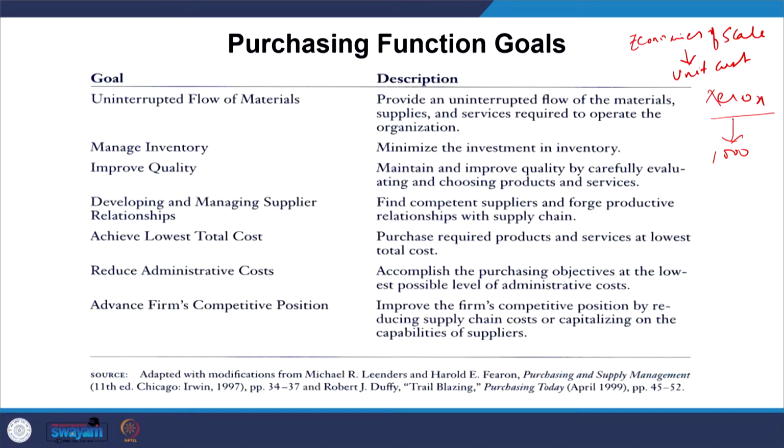The next point is, the purchasing function is to achieve the lowest total cost. Now, this is something we all know because when the word purchasing comes to our mind, the first thing that comes to our mind is to buy at the lowest price or less cost, right. But here we are not talking about list price. Please remember, when you talk about B2B markets, you are not generally or only bothered about the list price, but you are bothered about the total cost that a company can incur by purchasing or using a certain kind of raw material or a certain kind of machine or certain kind of services, whatever.